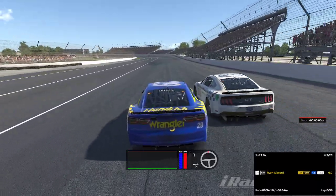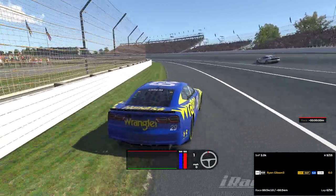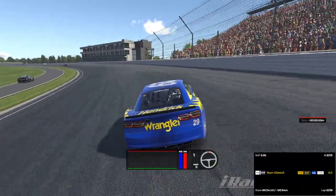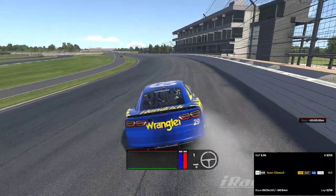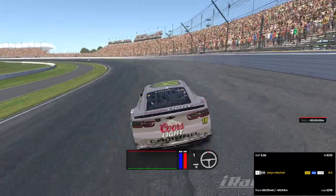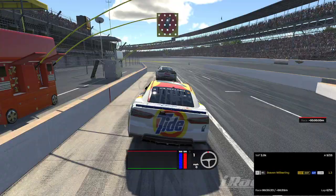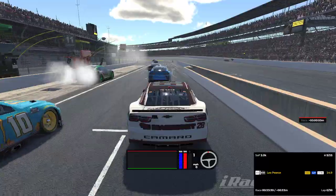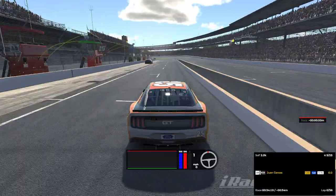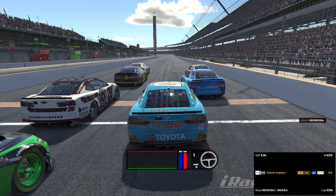Okay, so 29 got loose. The 23 also got loose, so we came down in the 29, and then... Whoa! That thing is destroyed, and that was the yellow. Well, maybe it wasn't. He might have been all by himself. Nothing there. Don't know why it's showing all those as incidents. Oh no.